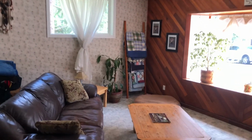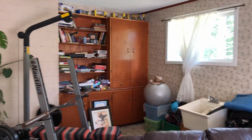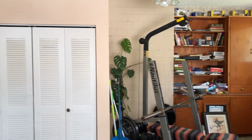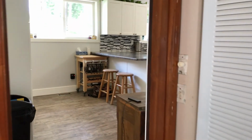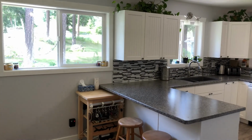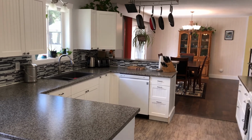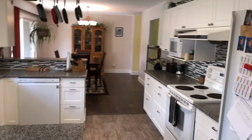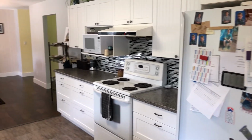And when I step down to the stairs, you'll see it goes all the way around, and there are some built-ins in the back as well. They're using it as a small little gym. So this is one of two of the rec rooms. The utilities are right behind that closet. This is the actual kitchen, the update that I was talking about earlier and then jumped around on. So all new countertops, backsplash.